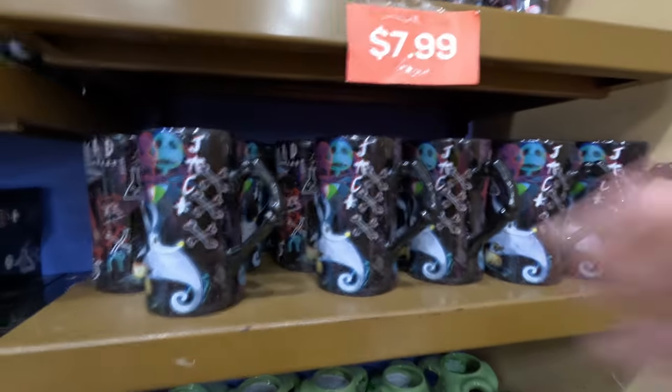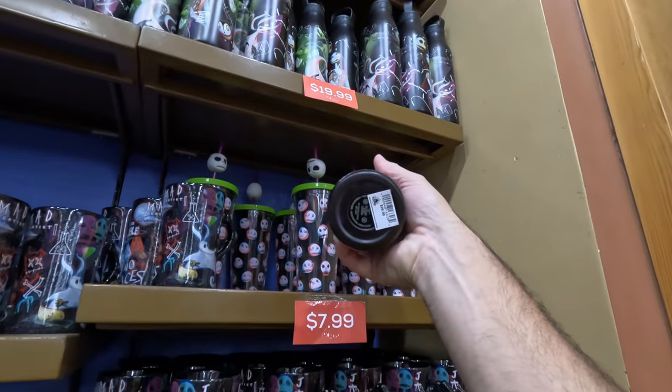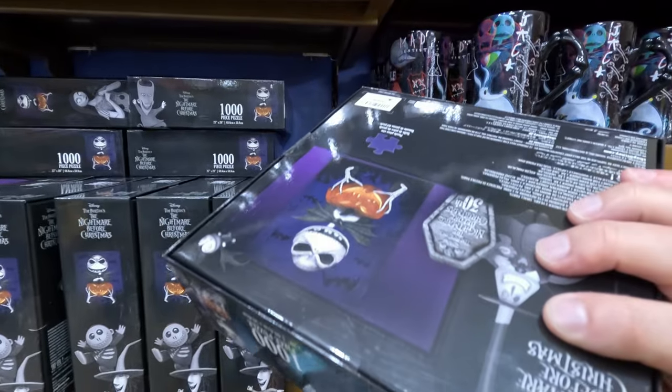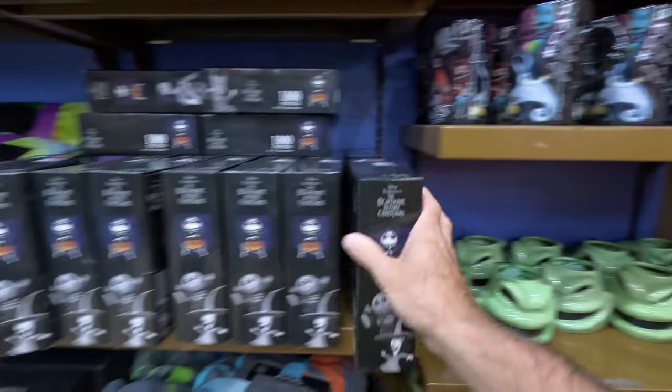All right, bunch of Jack Skellington merch. Cups, $7.99. Okay, normally $30, so it's $20. Yeah, $20 for the big cups up there. This is a 1,000-piece puzzle. Yep, it says $25. It does not say a discount.